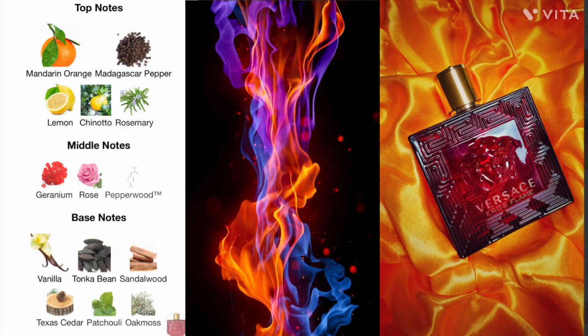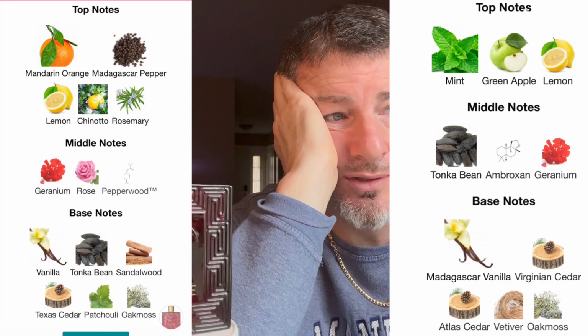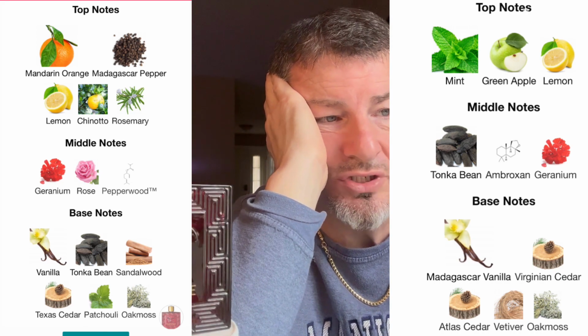Here's the note breakdown. It opens in the top with mandarin orange, Madagascar pepper, lemon, chinotto, rosemary, and then in the mid you get geranium, rosewood, pepperwood, and then in the base you get vanilla, tonka bean, sandalwood, Texas cedar, patchouli, and oakmoss. In the original, you do get some oakmoss, you do get some cedars. I'll post the notes to both. You can see there's definitely a difference, a lot more notes in the Eros Flame.